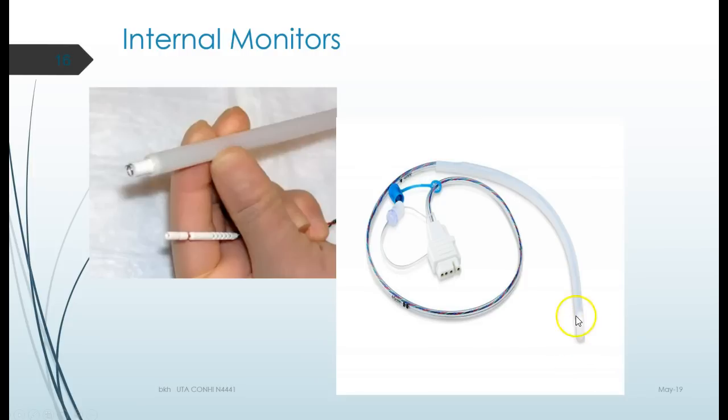Now with an internal pressure catheter in, we can tell exactly how strong those contractions are. When they don't have this, if they have the external monitor on, all we can say about contractions with an external monitor is how strong they palpate, how long they last, and how frequent they are. With this, we can tell exactly how strong these are.